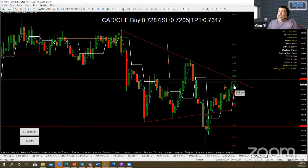But I do like the fact that the weekly pivot's here now, monthly pivot's here. So there will be a certain attraction to this area. And if that's the case, maybe this is where we need to pick this up rather than where we were just at the top of that range. So I'm okay with being out of that now at break even.